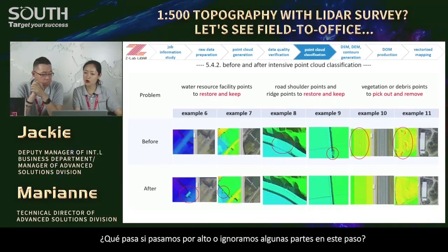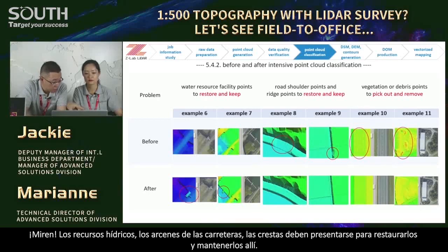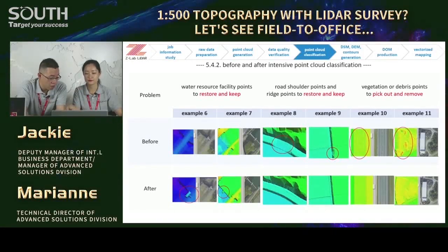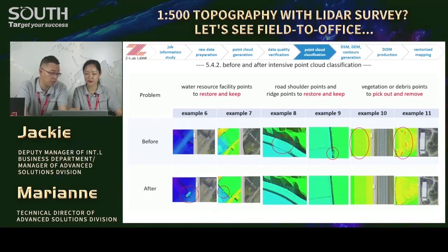But what if we overlook or ignore some parts in this step? That's why sometimes we refer to the image of a photo to see what they are in reality. Look, example 6, 7, 8, 9. Water resources, road shoulders, and ridges, they belong to the ground, right? We cannot remove. We have to keep. And then the vegetation or debris points, we must remove. Then you see the flat ground surface here. Also, before and after, the pictures below show the correct examples.